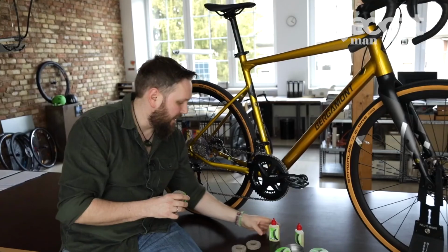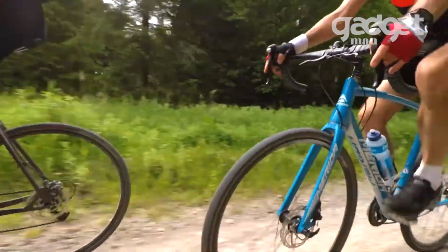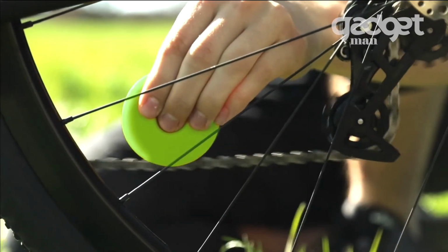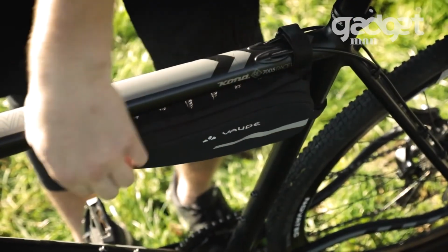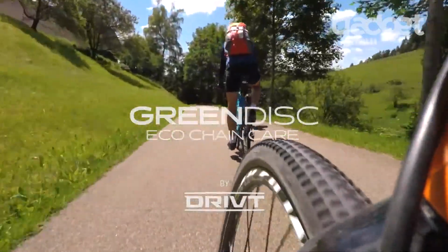And by using our organic chain lube, you can really help keep the environment clean because everything you see here is biodegradable. The Green Disc saves oil up to 90%. That's good for you and good for the environment. The Green Disc is smart, small, and always with you, whether in your commuter bag or on a bike tour. Green Disc. Make the world a little greener.